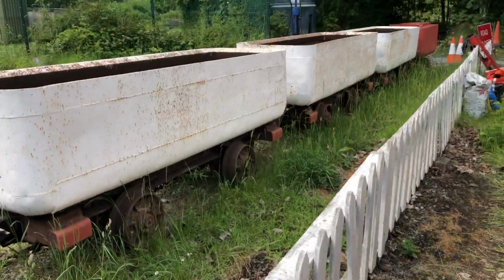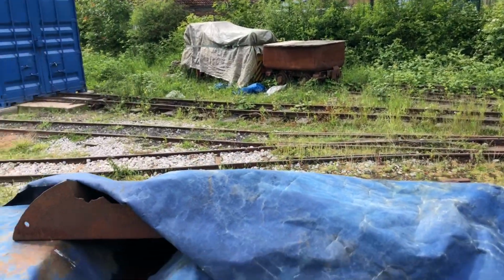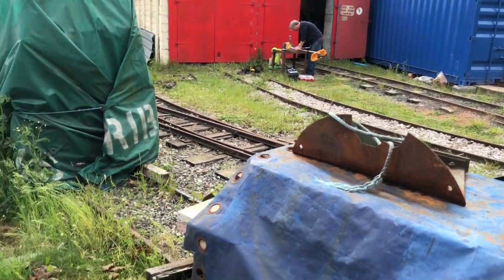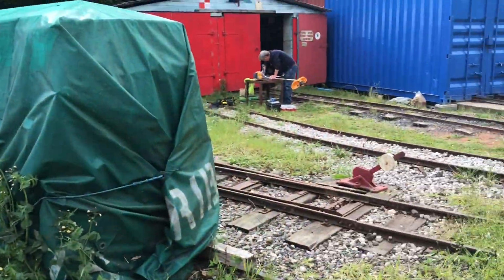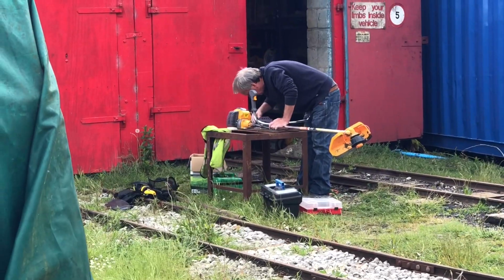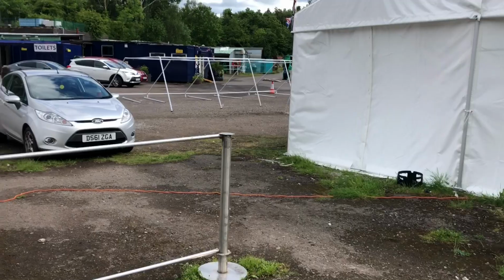Right, well, I'm just going to wind it up here. A little wander around some of the yards. Always nice to watch somebody working. Small engine repairs. Right. Where are we going?